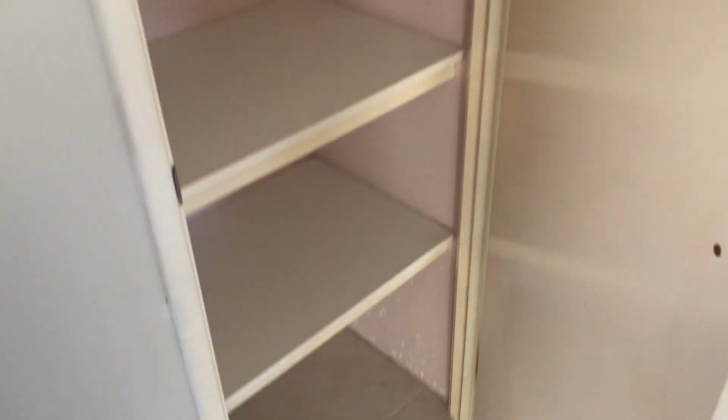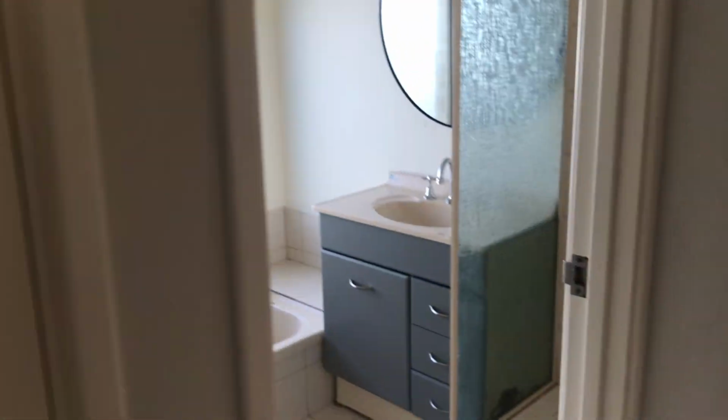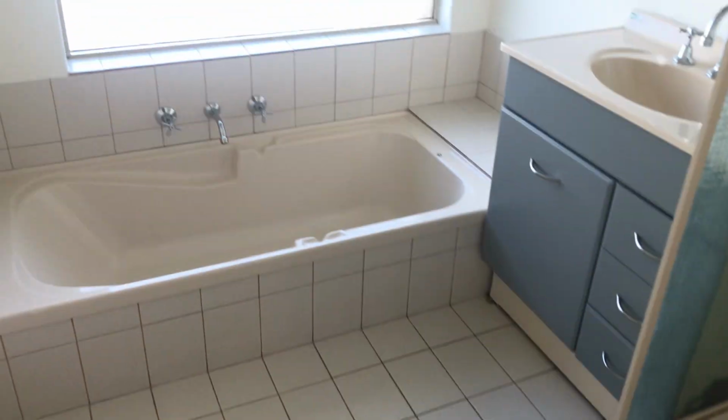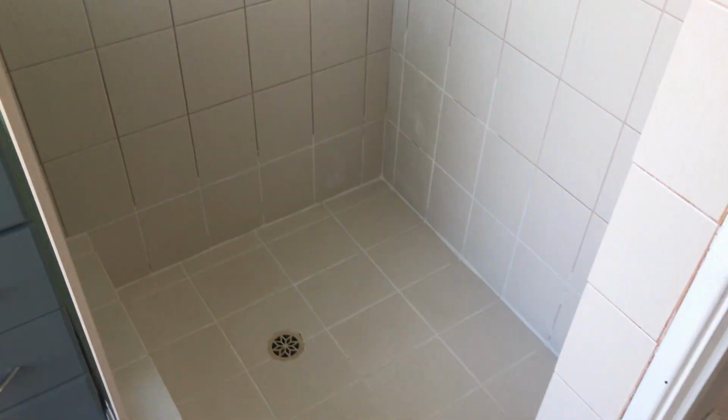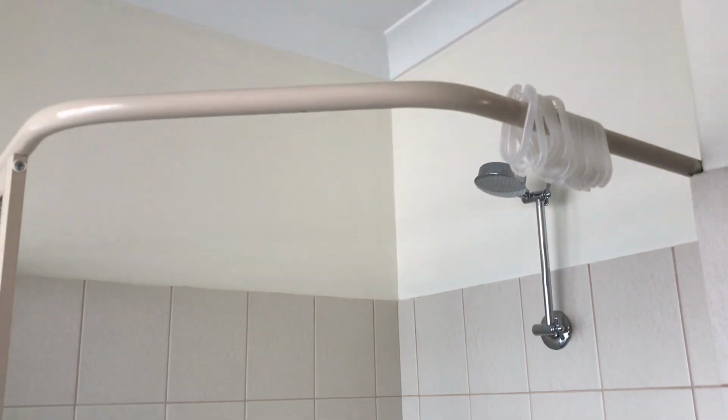Back to the hallway, we'll continue down the next room. Actually, we've got like a little linen closet here. And then we've got the bathroom. So you've got a bath as well here. And then you've got your sink, mirror, shower. And then your lights up here.